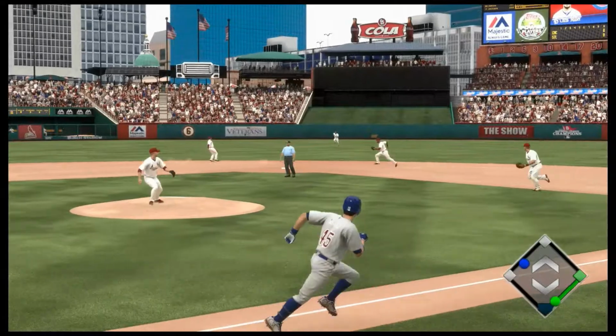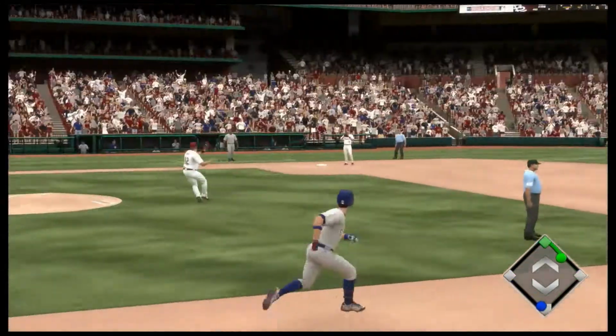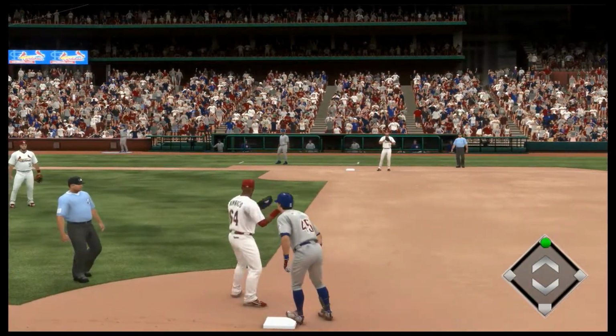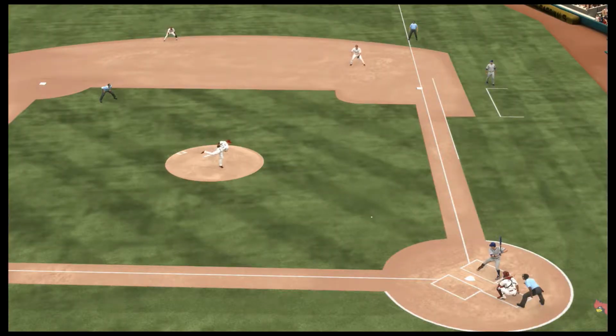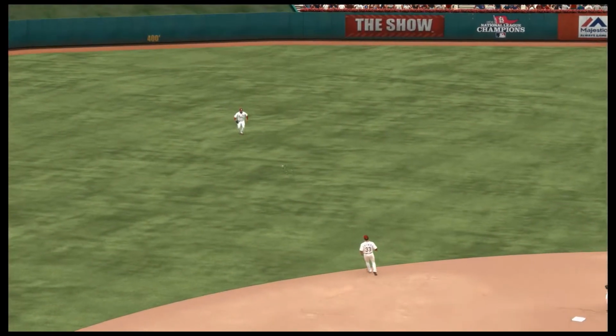Now a hard hit ball back up the middle, and that's through into center field, base hit. And the opening salvo is fired here as they take a 1-0 lead. And after getting shut out the last time they took the field, they didn't wait too long to get on the board here, and that's going to make it a 1-0 lead. They're off and running here in the very first inning.